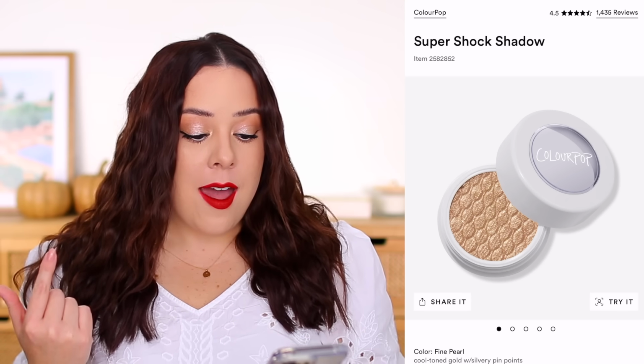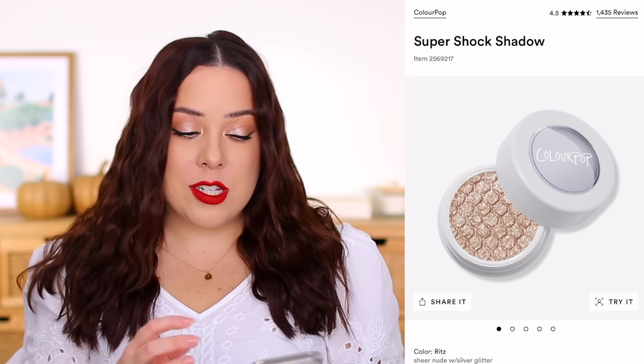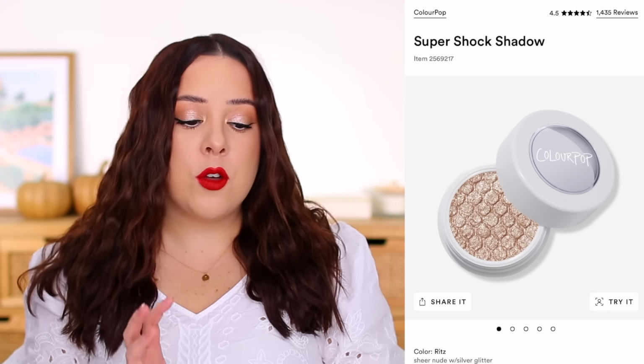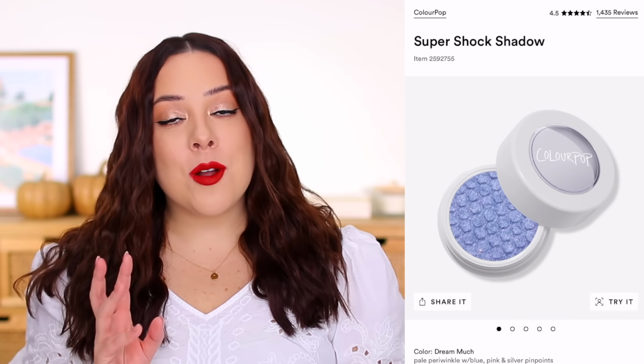That one's at Ulta. I'm also really loving the shade Ritz lately. That is just a beautiful, sparkly, silvery tone. So gorgeous. I don't know if I would say silver. They say it's a sheer nude with silver glitter. I think it's so pretty, especially for the holiday season. I mean, you can't go wrong with these. Super Shock shadows are my favorite.